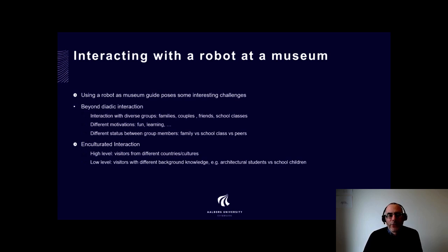Maybe they think it's fun to go there. Maybe they want to learn something. Maybe they want to impress their girlfriend by bringing her to a museum. Also, we have different status between different group members. So if we look at a family, we have the parents, we have the children there. They have different status. They have different roles in the interaction. And this is different from a visit by a school class, where we have different peers that run around in the museum.